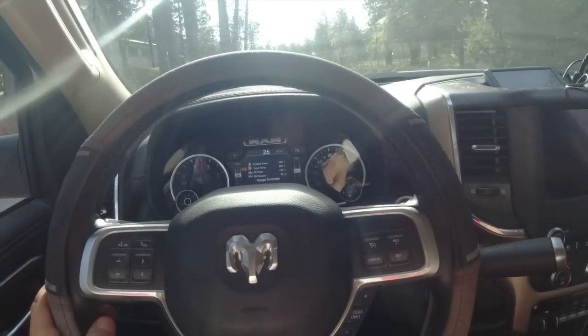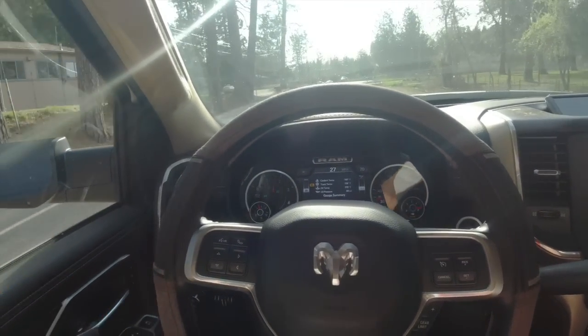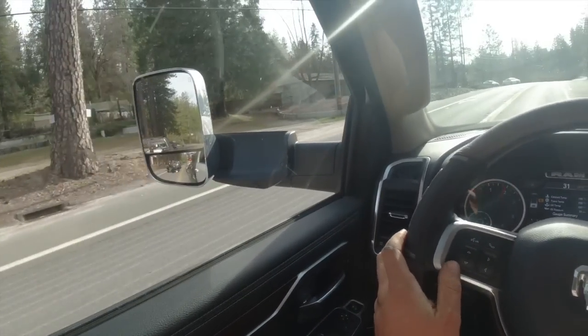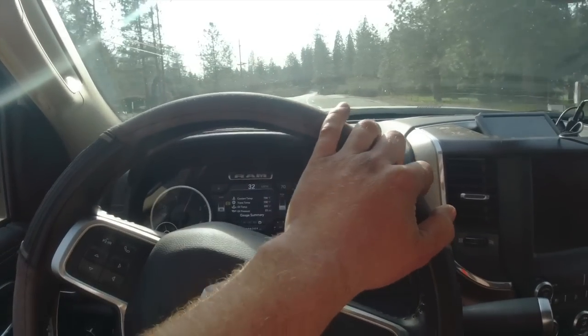Once it locks up, there's 25, 26, underpower. We're pulling, the trailer weighs almost 10,000 pounds, so there's literally almost 30,000 pounds behind this truck, and she's just chooching it.